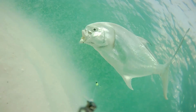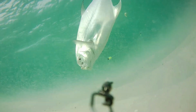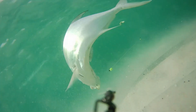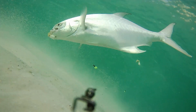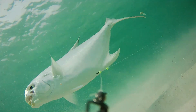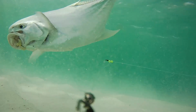And that fish is hooked. Right there in the front of the bottom lip. But watch what happens to this fish. This is actually a bigger pompano, and I'm not getting to the rod fast enough. We're going to speed this up in full frame.